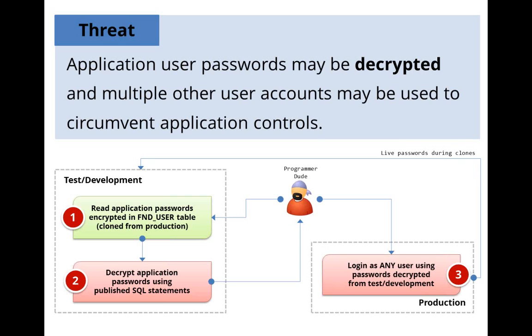The way this works is we've got our little bad guy here. We'll call him Programmer Dude. Let's say you've got a disgruntled programmer. You ended his contract early, but he's still there for a week or two to transition. He wants to get back at it. He wants to make sure he gets his last invoice paid or something like that.